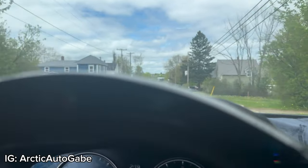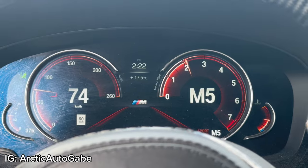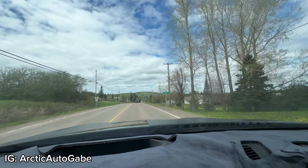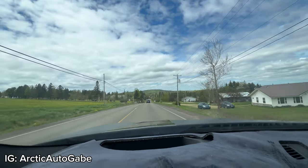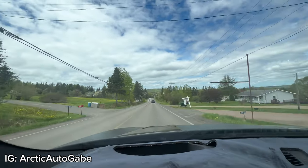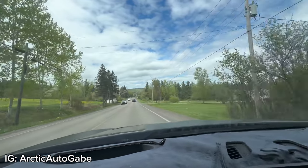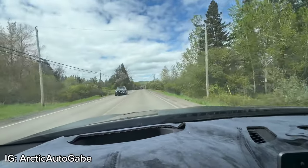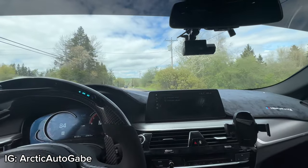What a beautiful day for a cruise. It's not too hot out. It's a little humid, but perfect weather. Beautiful Monday. Lots of turbo noises. Life can't get better than this.